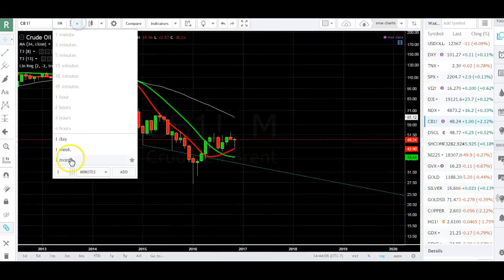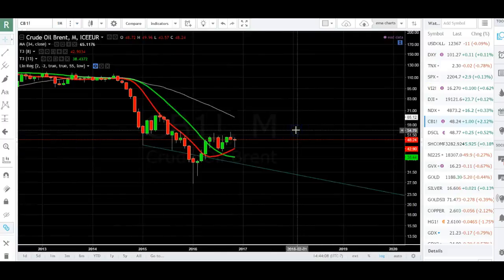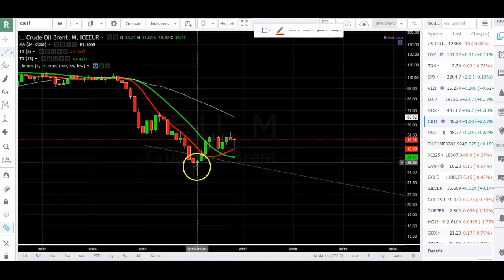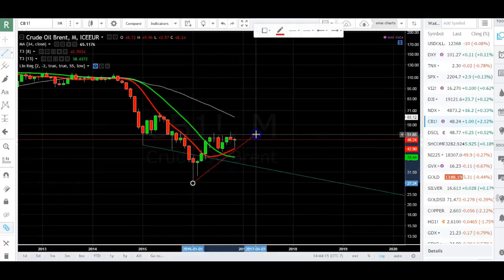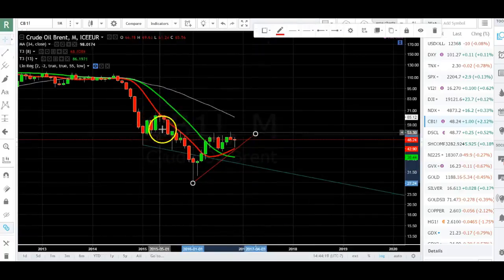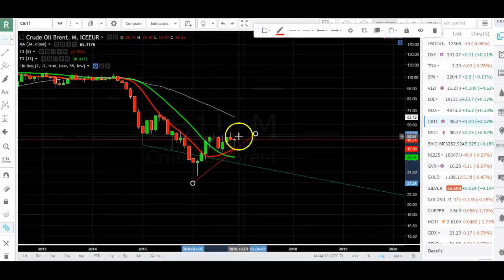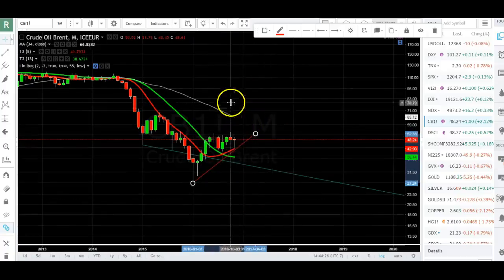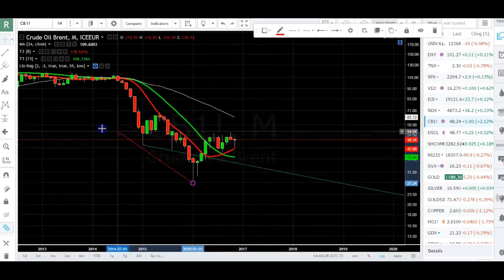Nice bounce off the monthly. I think that's all I can look at here, but it looks like we got support. Left shoulder, head, right shoulder, reverse head and shoulders. Look for previous high breaks. Otherwise, watch for pattern failures.